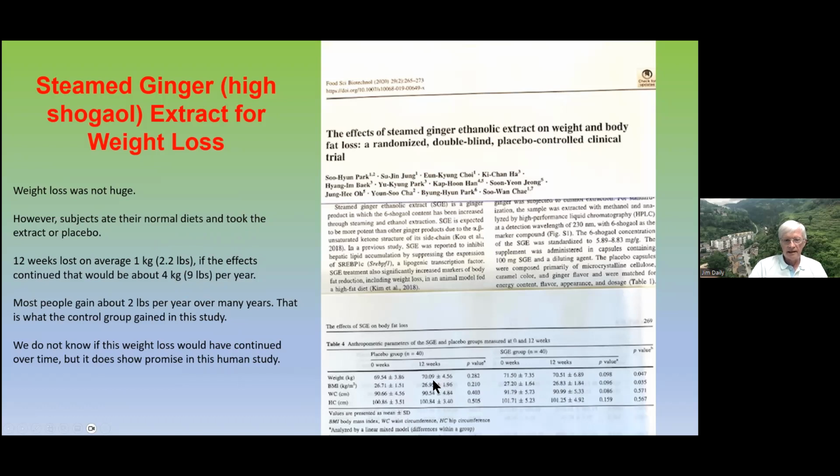Yeah, no, they gained about half a kilo. So over that 12 weeks, they gained about half as much weight as that. So really, if you think about it, that's about 3 pounds difference during that period.